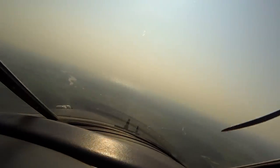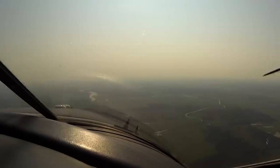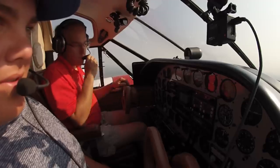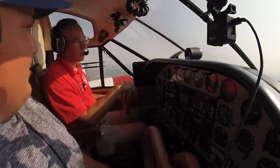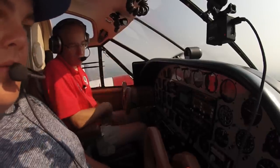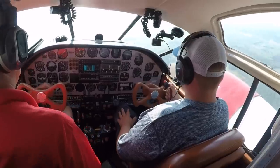Approach, Southwest 267. But the opposite direction. Right. 182RG's got more balance. I'm going to let you fly. If I say I have the flight controls, I'm taking back, okay? Okay. Do you have the flight controls? Okay. Southwest 267, we fly the RNAV Yankee.